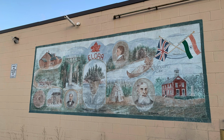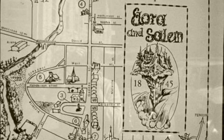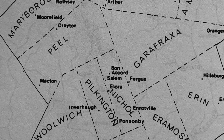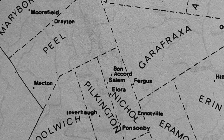The name for the original colony was the Irvine Settlement, before, in 1833, Gilkison named the community after his brother's ship, inspired by the Elora caves in India. The early death of Gilkison slowed Elora's growth until Charles Allen and Andrew Geddes laid out a town site on the west side of the river. Around 1848, lots started being sold, and the settlement eventually became incorporated into a village 10 years later.